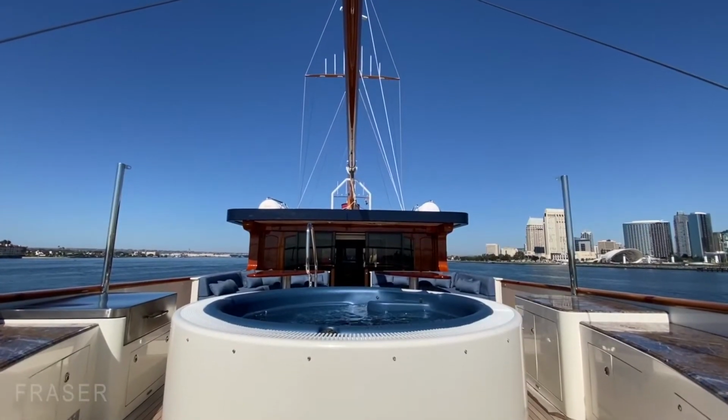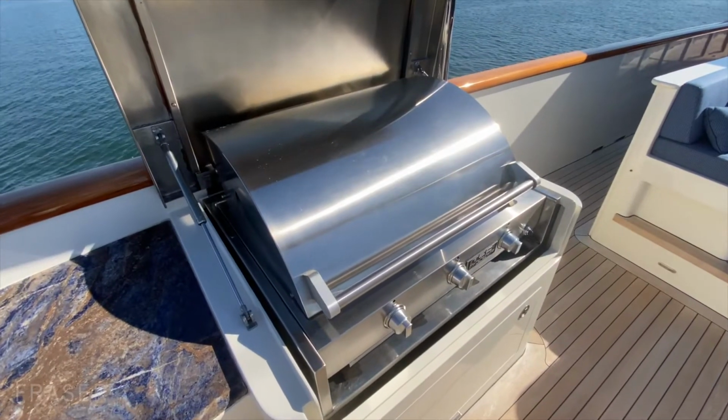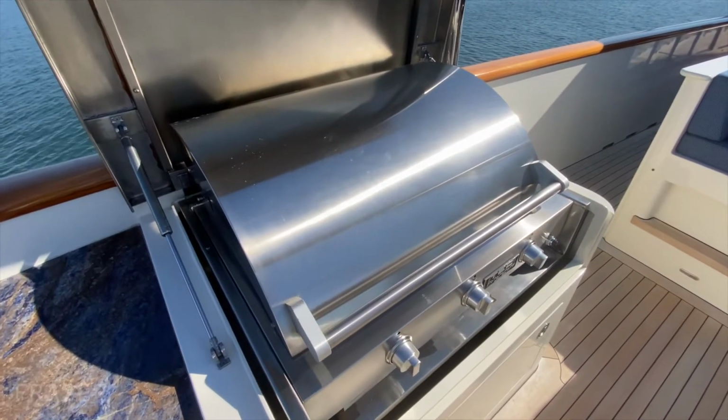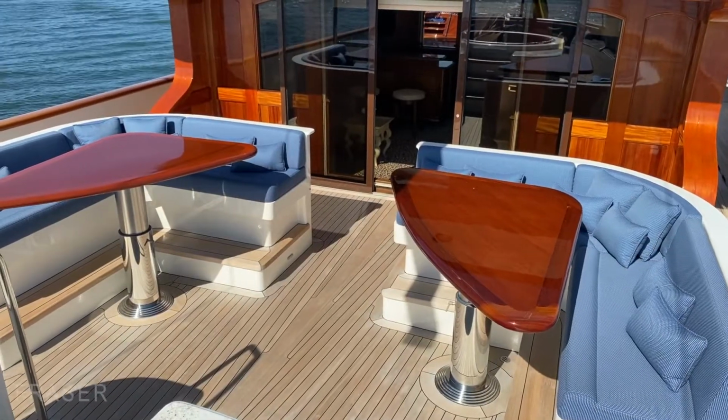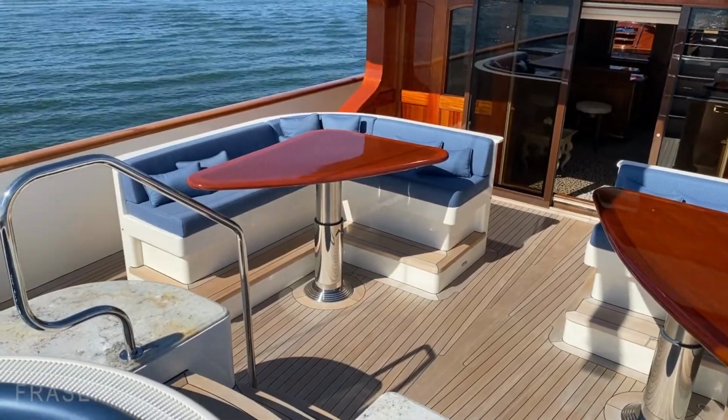We've got an awning cover right here that can block out a lot of the unwanted UV. We've got a full barbecue system right here, propane powered, and settees here to accommodate dinner parties or canapé events.